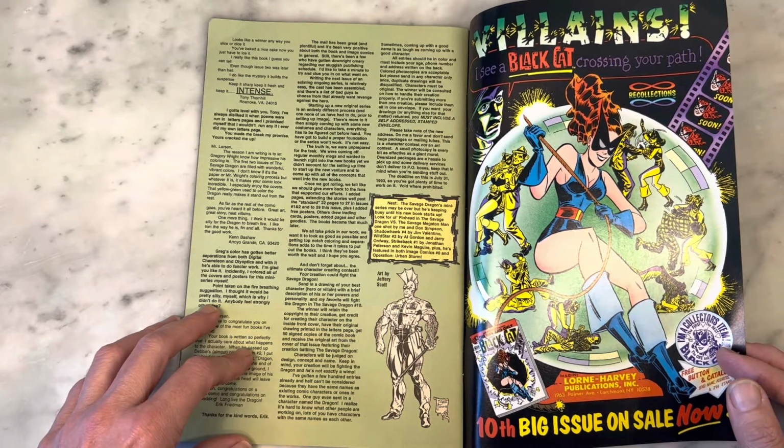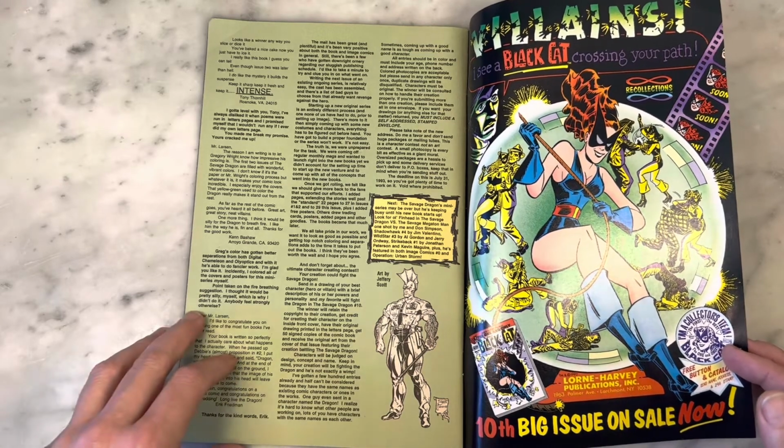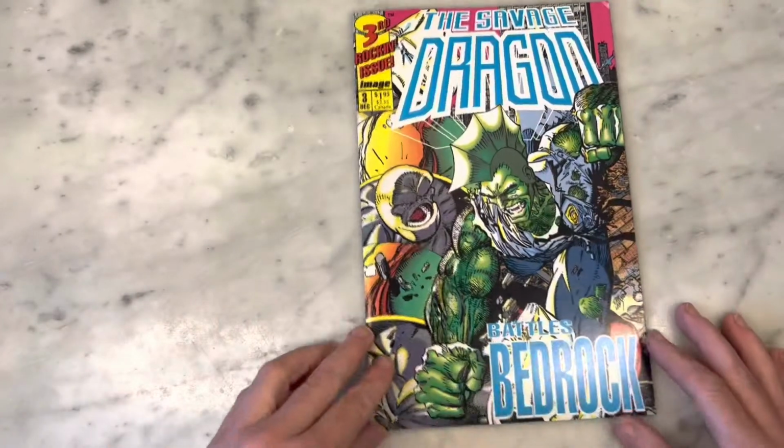Anyway, so cool. I'm so glad that 30 years later, Erik Larsen is still killing it on Savage Dragon, doing Ant as well, the companion book that you should definitely be reading.